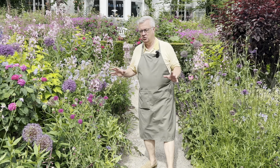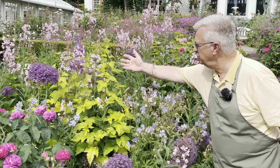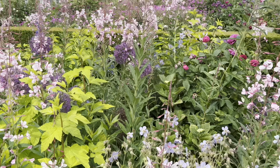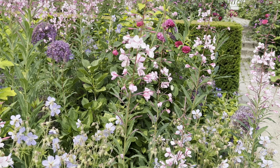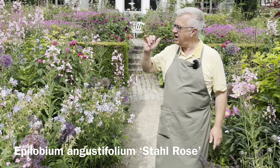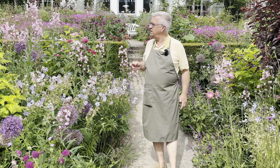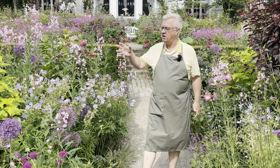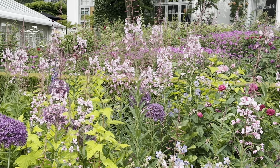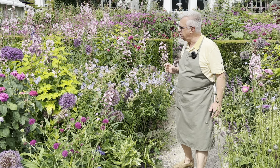I have a lot to talk about, and today I would like to show you this beautiful plant. I know in English it's called rosebay willow herb, and the botanic name is Epilobium angustifolium, and the variety name is Star Rose. You probably know this plant from the nature. This plant is native to the Danish nature, but it's more red. You can see this is very soft pink, such a beautiful plant.